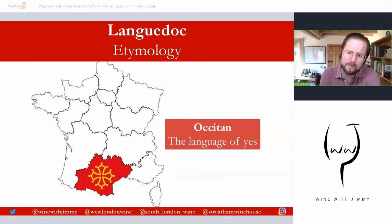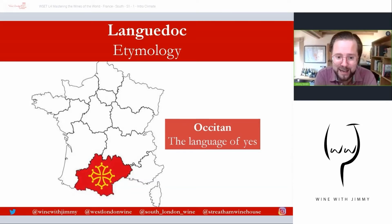And also, if you think about it in terms of the actual direct translation, the language of yes, it is a very forward and free thinking area of France. And certainly that translates into winemaking because it is a really flexible area for winemaking. Lots of different varieties, bigger yields, more blending formulas allowed. It's quite forward thinking.